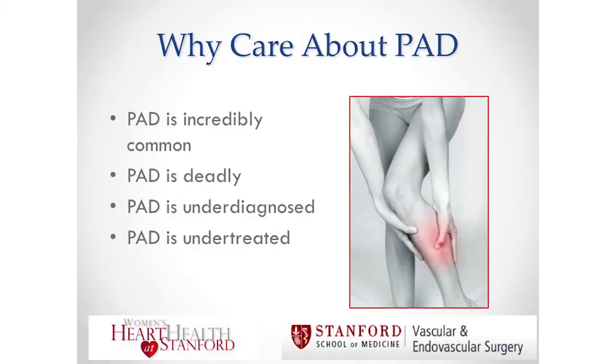So why do I love to talk about peripheral arterial disease? Why is it important to think about as a spectrum of cardiovascular disease? There are a lot of really important reasons. It's common, it's deadly, it's underdiagnosed, and it's undertreated. I'm going to try to quickly go through these without totally scaring you guys, I hope.